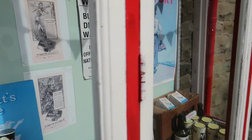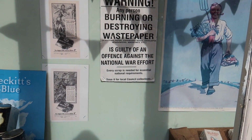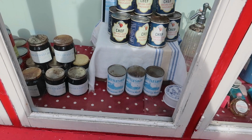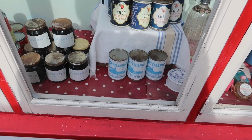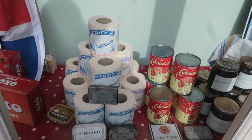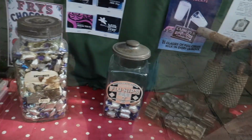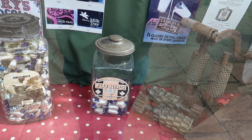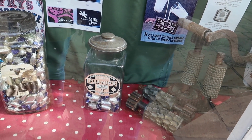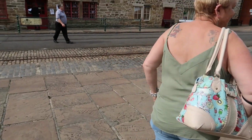Warning, any person burning or destroying waste paper is guilty of an offence against the national war effort. Every scrap is needed for essential national requirements. Battleship brand unsweetened evaporated milk. The victory roll. Patriotic toilet paper. Flu nips. Prevention is better than cure. Nip the flu before the flu nips you. I bet they worked.